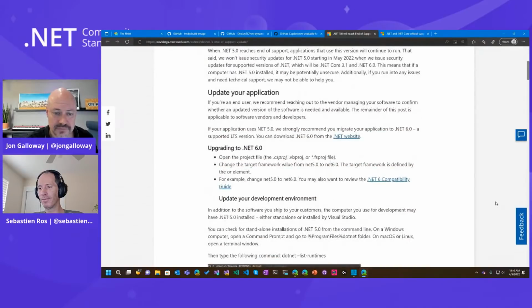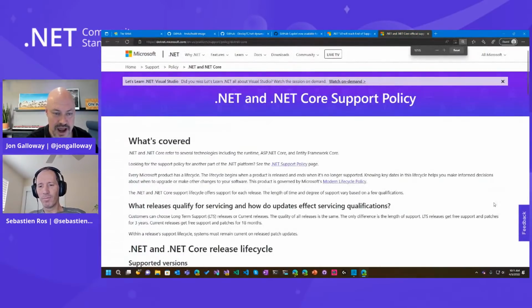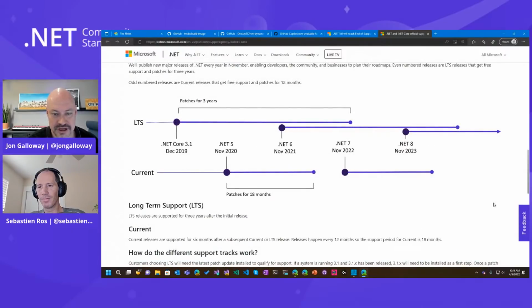And .NET 6 is the LTS version. .NET 3.1 was the previous LTS, and now .NET 6 is the current LTS. So if you want to stay in active support, you need to update to .NET 6. There's a support policy page that explains how things work, what's covered, what support means and what it doesn't. And there's also a nice pretty graph here. These are the published dates when things are going to be released, and being not current or not in LTS means you stop receiving patches after this 18-month period.